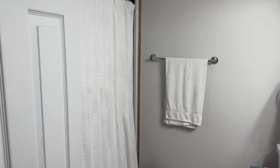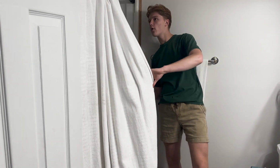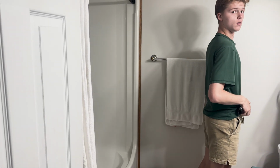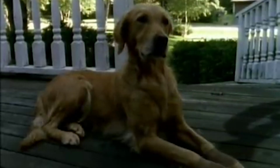Howdy, my name's Lane, and if you're like me, you're probably scared of what's behind the shower curtain, because you just never know. Or Goosebumps, one of the scariest series ever released to mankind. Just look at this dog's eyes turn yellow. That could send someone into cardiac arrest easily. So what do we do? Well, I have an idea.